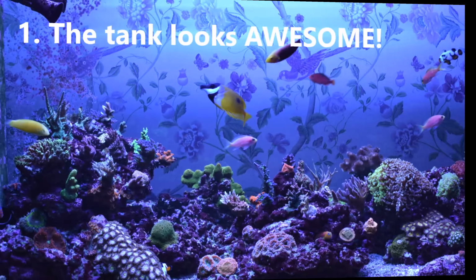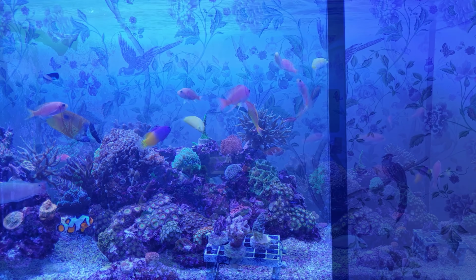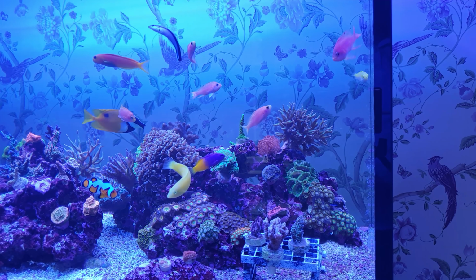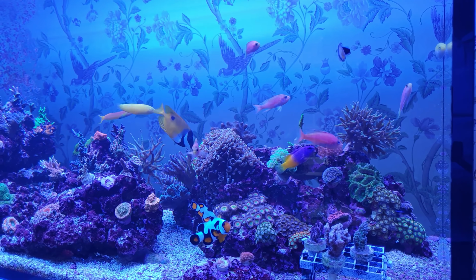And the number 1 reason is that seeing through 2 panels of glass looks absolutely bloody awesome. With a normal tank, your back panel is either black or blue, and that seems to absorb some of the light and reduces the clarity of your livestock. The back panel also gets covered in algae over time, which reduces the contrast between your corals and the rear panel, and that makes everything look a little bit less sharp.